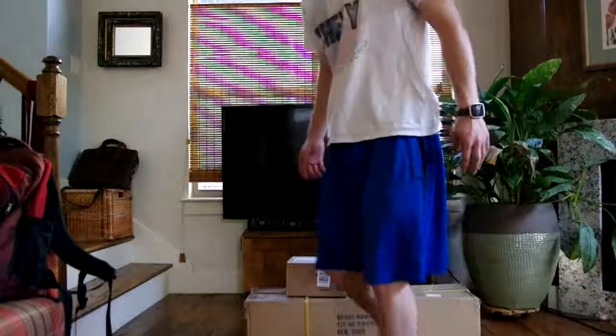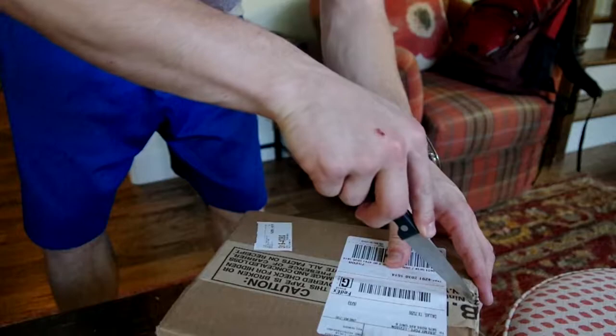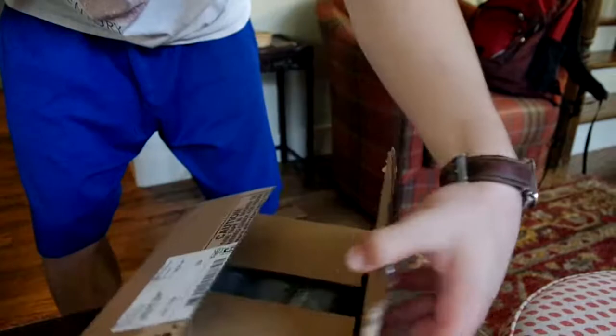Alright, so it's probably not in focus, so let me get it in focus now. All right, so I have my packages. Let's start opening them. All right, so I've been waiting to get these for a while. Thankfully I have the money, or had the money to buy them, and they're really going to help out my car photography mainly, but also just vlogging in general.